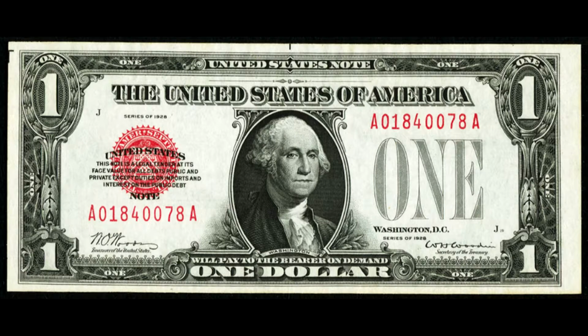Up next, we have a $1 1928 legal tender note. Now, this note is in uncirculated condition, meaning that there are no folds, and this bill is worth about $250 in this condition. Now, these bills usually come with not the best margins, as you can see from left to right. It does impact the value in a certain way.